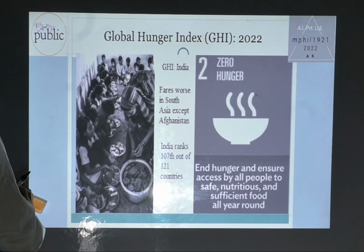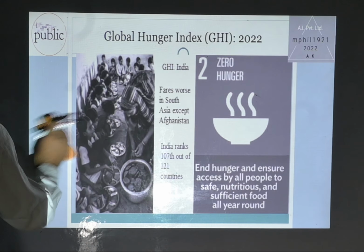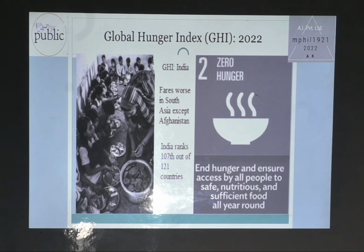Now, this Global Hunger Index has come out yesterday. India fares worse in South Asia, except Afghanistan. Afghanistan has fared much worse than India. Our country ranked 107th out of these 121 countries. And Sustainable Development Goal number 2 also says to end hunger by 2030.